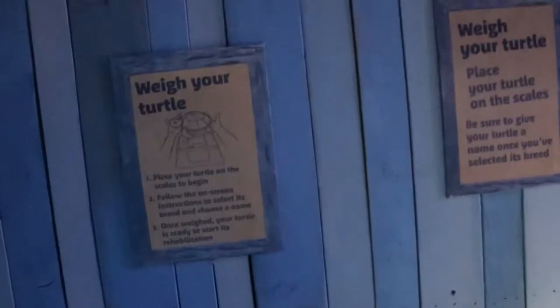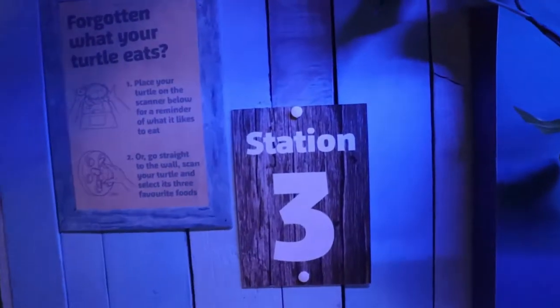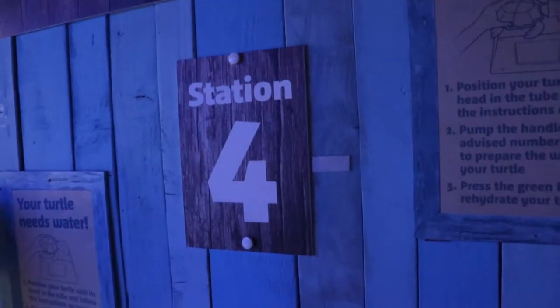Up next is the turtle rescue area of the Sea Life Sanctuary, but unfortunately, due to the social distancing, this area is not in service, which is unfortunate. What you would do is come and name and weigh your turtle at station one. You'd then come over to station two and scan an x-ray of it to make sure the turtle is safe. Then you go back to station three and you'd feed the turtle. And then finally, you'd go to the rehydration station and make sure it's well fed. But like I said, this area is currently not in service.